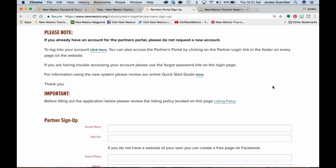Hopefully we got everything correct in the migration, but because of the nature of this and the amount of data that we had to migrate over, there could have been a couple of glitches there, or maybe we have an orphaned contact or an orphaned account. But as we keep moving forward with the website, if you reach out to us, we can make sure to get you to your listing or give you access to your account.